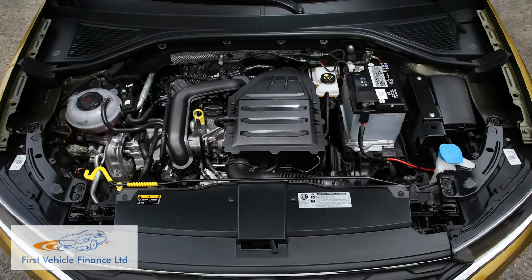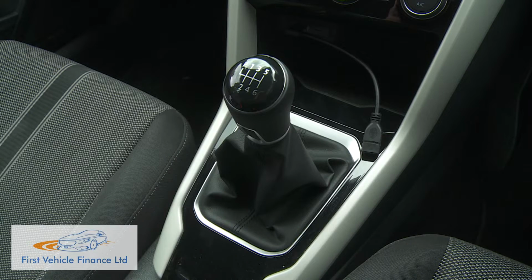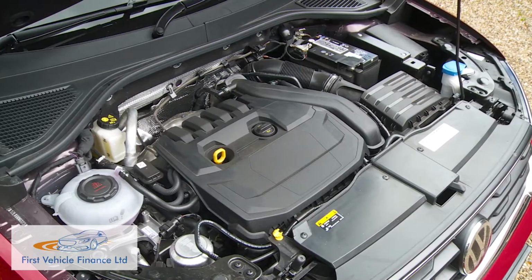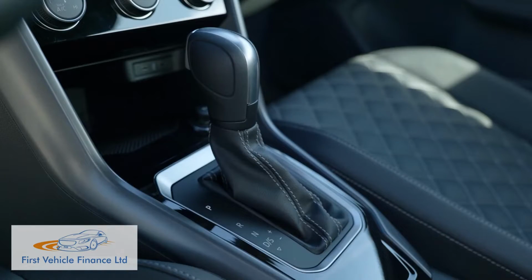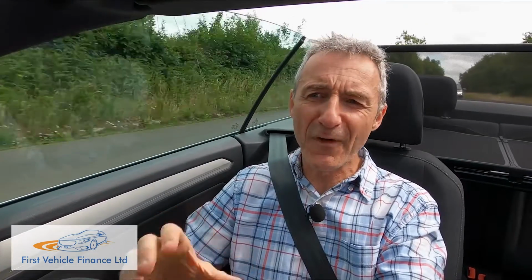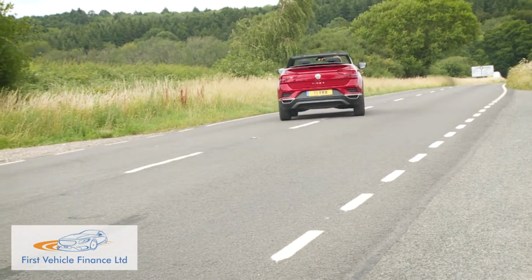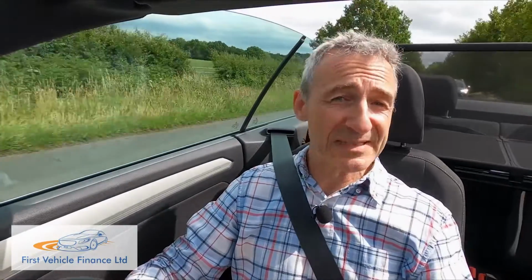This Cabriolet borrows two petrol engines from the ordinary model, a 115 PS 1 litre TSI offered only with 6-speed manual transmission, and a 150 PS 1.5 litre TSI EVO unit, which is the one we're trying here, which is offered with either a manual box, as in this case, or with a 7-speed DSG automatic. Even this 1.5 litre version isn't exactly a ball of fire. It makes 62 from rest in 9.6 seconds on the way to 127 miles an hour. We would really be tempted to stick with the smaller unit.